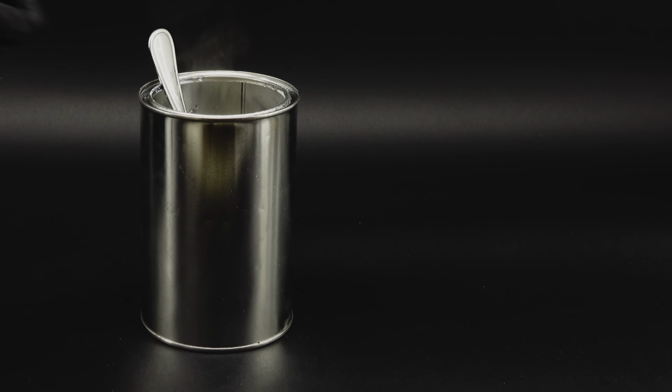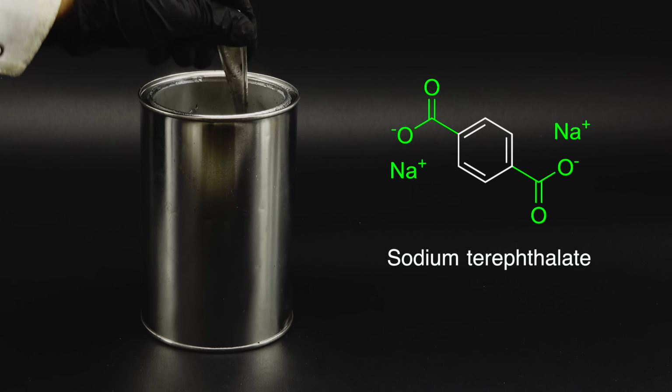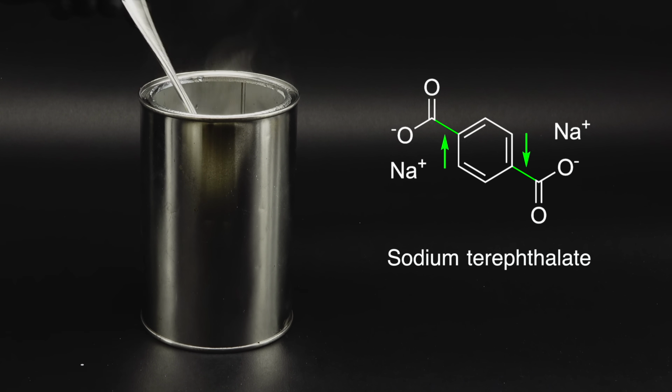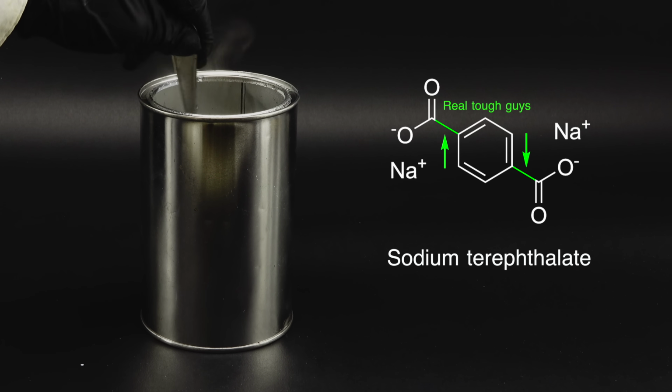Now, to proceed in making benzene, I have to somehow rip those two groups off the sodium terephthalate, and this is where things get quite interesting. You see, the bonds that stick them to the benzene ring are way stronger than the ones I broke earlier, and it's usually very hard to destroy them.